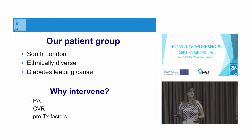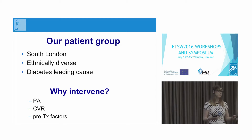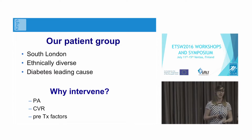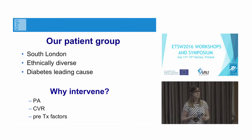So why intervene with this patient group? Well, we know from the research that kidney transplant participants, in their first year following transplant, increase their activity, but it doesn't reach the levels of the general population within the first 5 years. Also, kidney transplant recipients are up to 3 times greater risk of cardiovascular disease when compared with the general population. And I think sometimes we can forget this because we're focusing on this area here rather than thinking of the whole person.